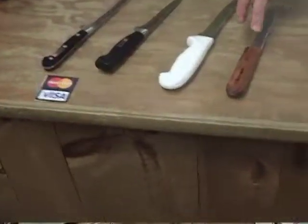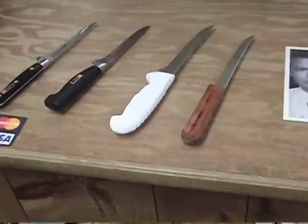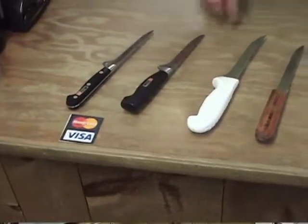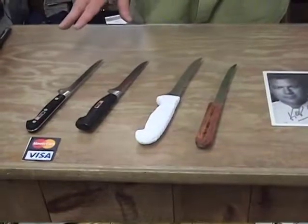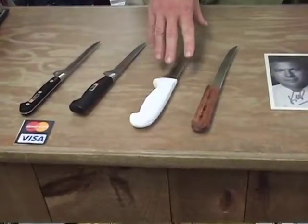Boning knives usually have a variety of different handles. We have a wood handle. We have a soft grip plastic handle. We have a poly handle and a wood composite handle. They come forged and they come stamped. They will all do the job. A lot of restaurants like to use Dexter Russell knives. They do the job very well. They are very sanitary and they're easy to sharpen.